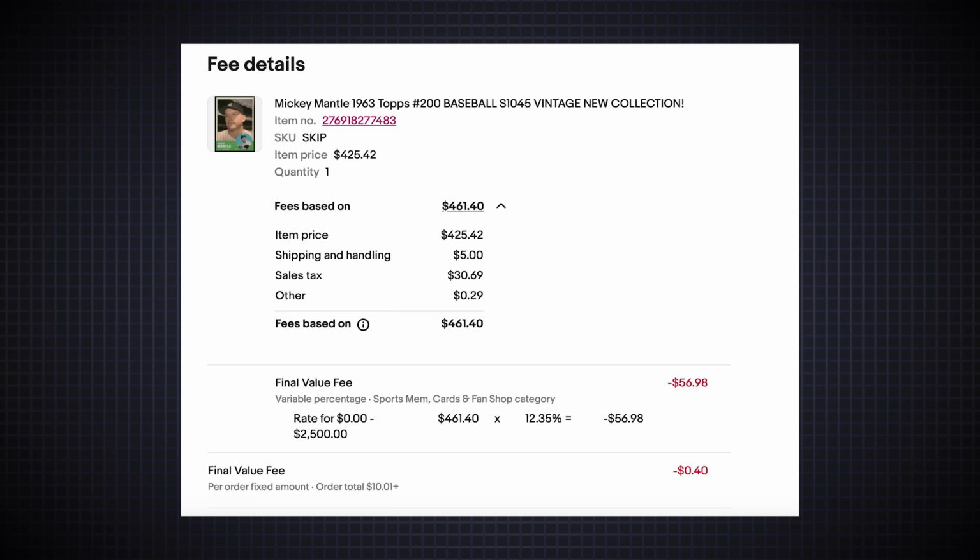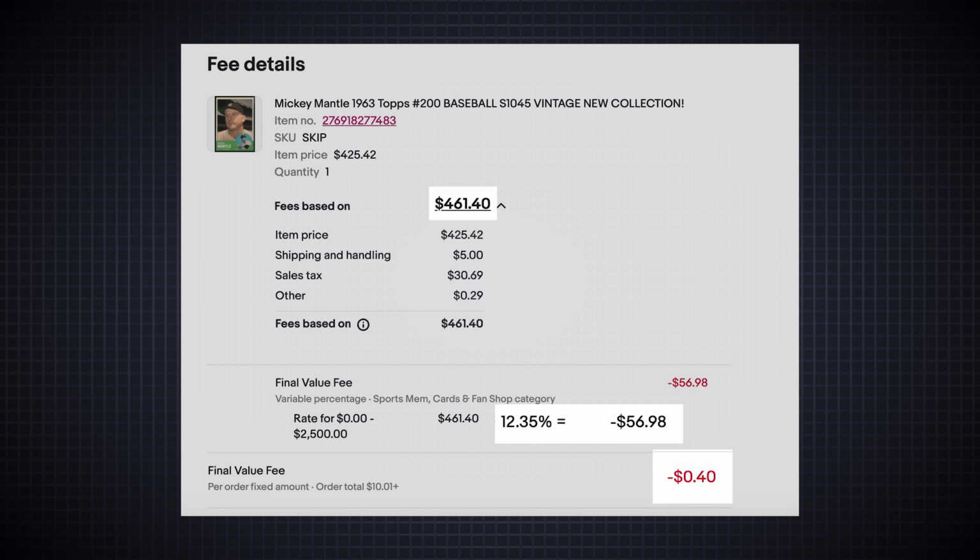Okay, so let's see how this actually plays out with my '63 Mantle card, which sold for $425.42. But the fees aren't based on the final sold price. They're based on the item price plus shipping and handling plus sales tax plus other. So on the 1963 Topps Mantle, the fee is calculated against a final value fee base of $461.40. Because I have a premium store subscription, my final value fee is 12.35%, so $56.98 is my final value fee. Then I need to add the 40 cents for the order fee to make it $57.38. So my net proceeds on this transaction are $373.04 from a $425.42 sale.